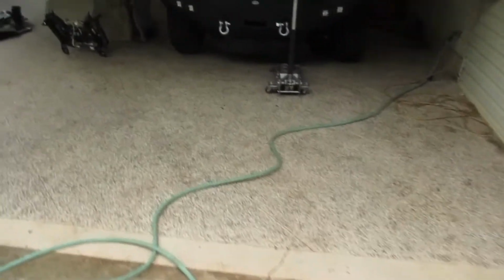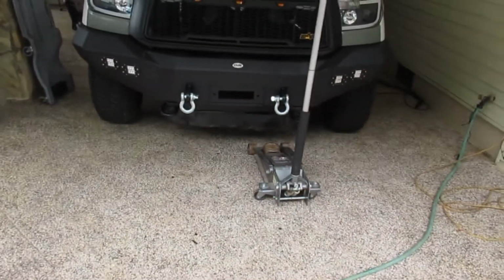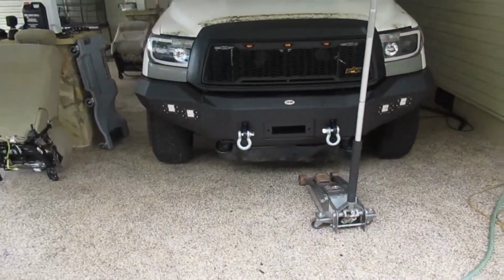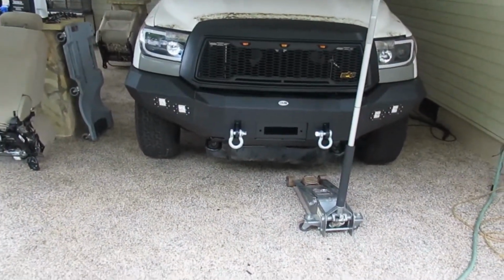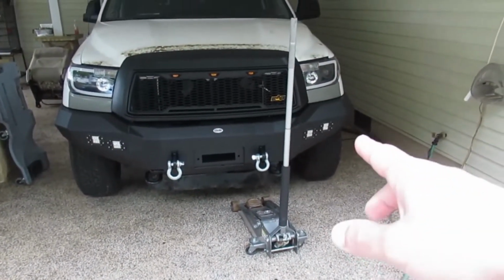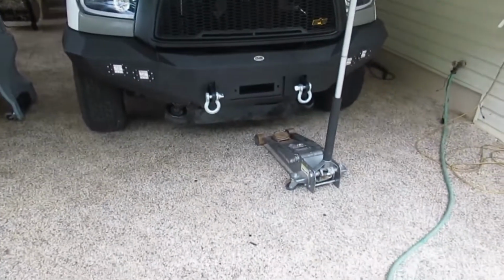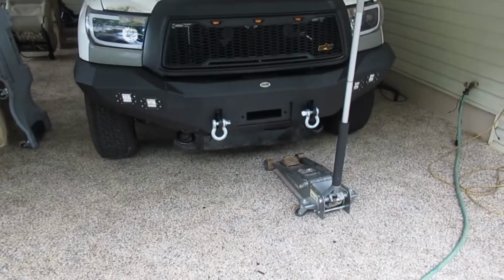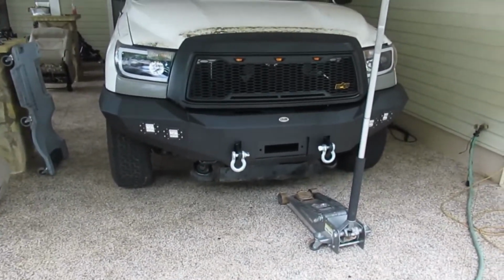Now, the next thing that I want to do is, there's that little under tray. That thing is just dangling there, and it is a little bent from when it got hit. I think I can still try to make it work. If anything, I'll take it off and bend it back in place. So let's go ahead and get that thing installed.